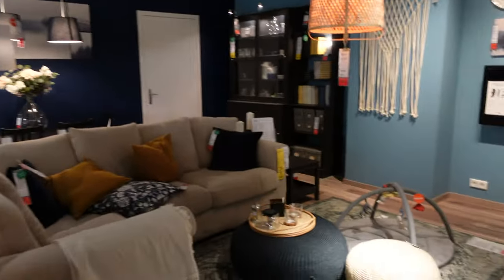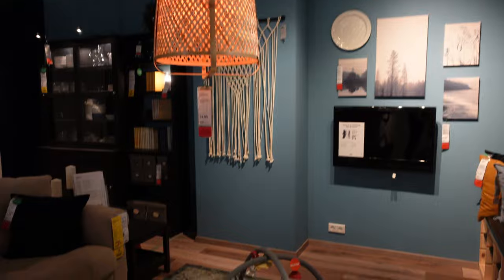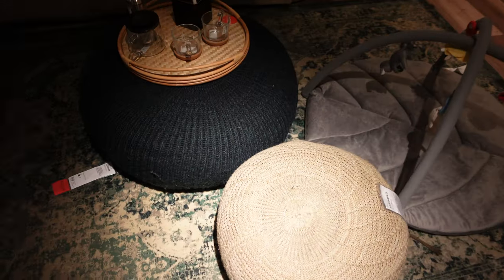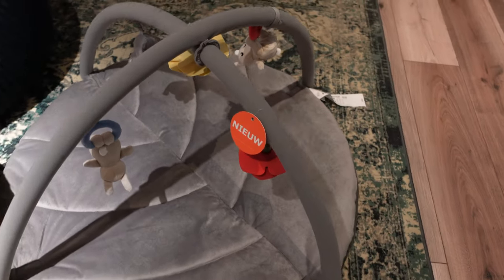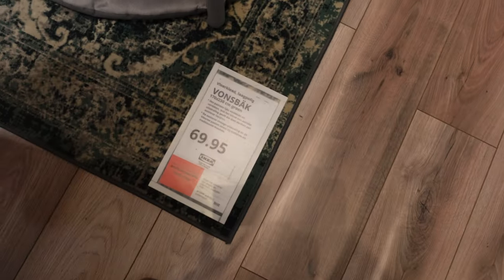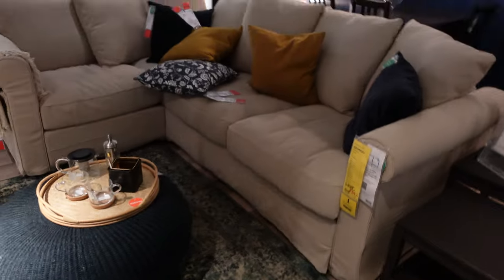Okay, this is not my taste, but okay. I like the blue walls. I like these too, but not the colors. This is for your baby. For my baby. This is also new. But who's the father? I don't know. That's the question.